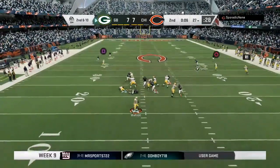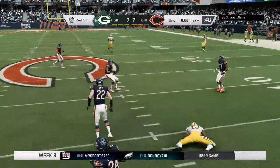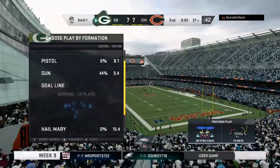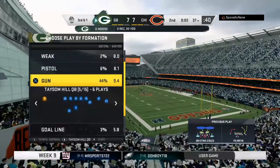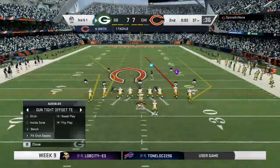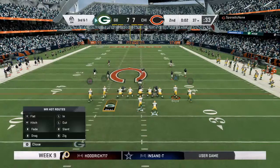Throwing again is Watson. Going back to Moore. This time he's got him complete. And we're going to get a timeout with 2 seconds remaining in the second quarter. Came up a little short on the last pass play. They did get 9 yards out of it, leaving him with his 3rd and 1.